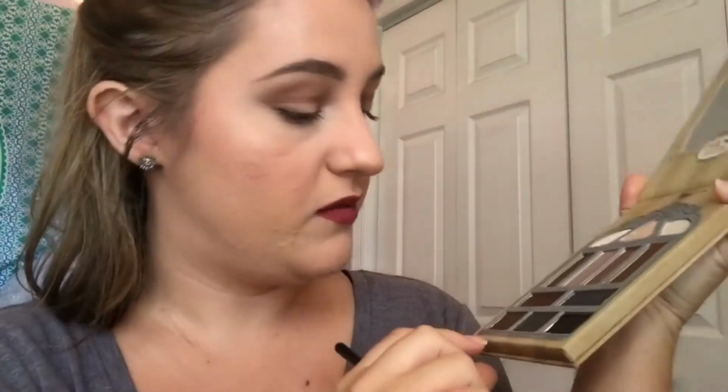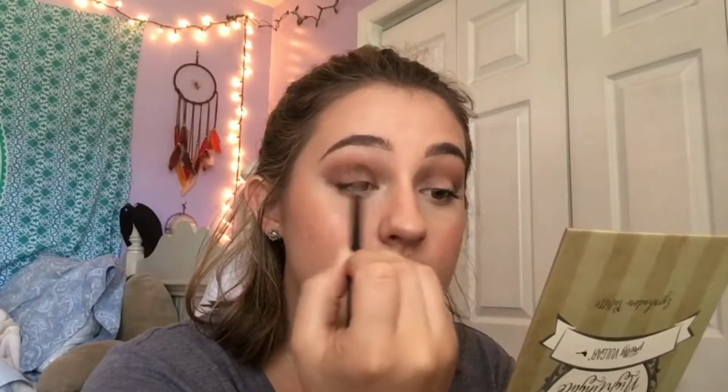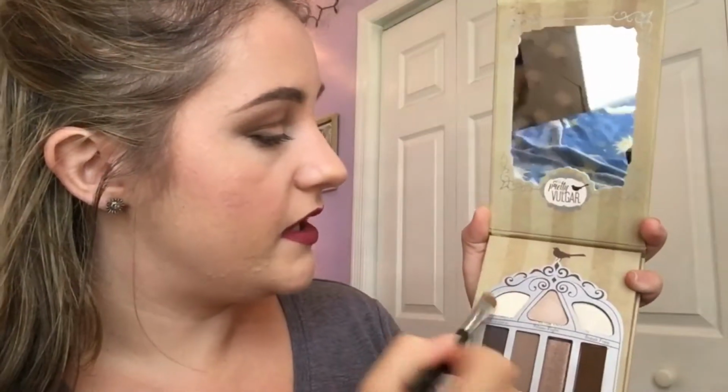I think I'm just gonna go in with this color Swoop, which is an even darker chocolate brown, or cool tone brown, on a smaller blending brush, and I'm gonna take that right into the crease of my eye to bring some more depth into the look, make my eye socket look a little bit deeper. And a little bit more on the outer corner. Okay, and I think I'm gonna highlight the brow bone with the shade Nocturnal up here.